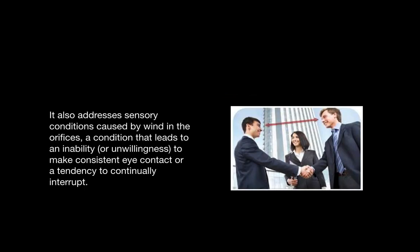It also addresses sensory conditions caused by wind in the orifices, which is a condition that leads to an inability or unwillingness to make consistent eye contact, or a tendency to continually interrupt in conversation.